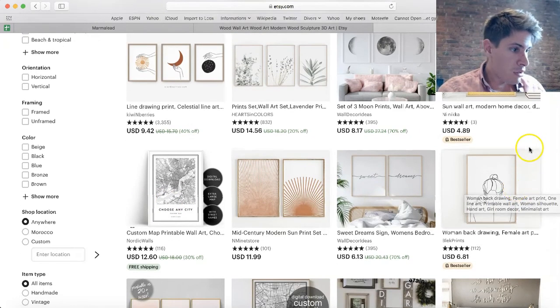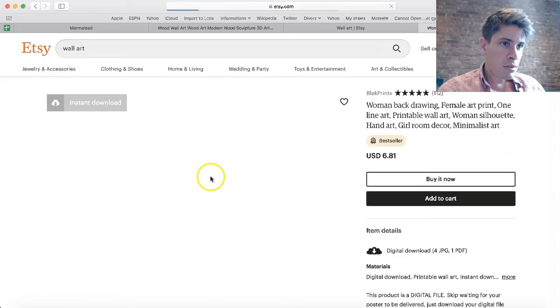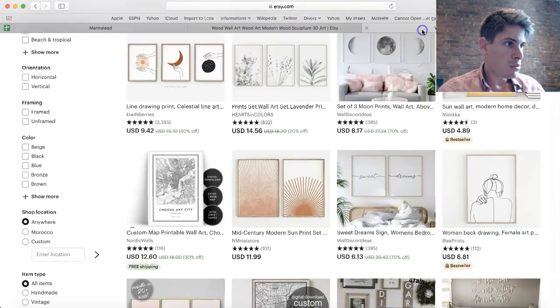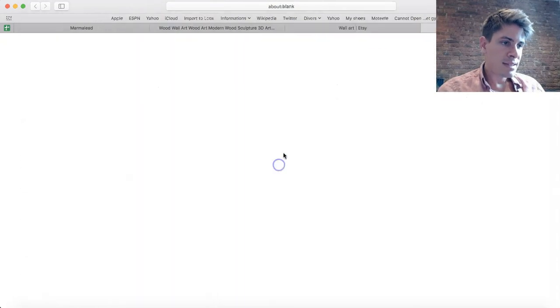So we can see here a lot of different stuff. So woman back drawing. Yeah, this is not doing really well. But again, it's the exact same process, guys.